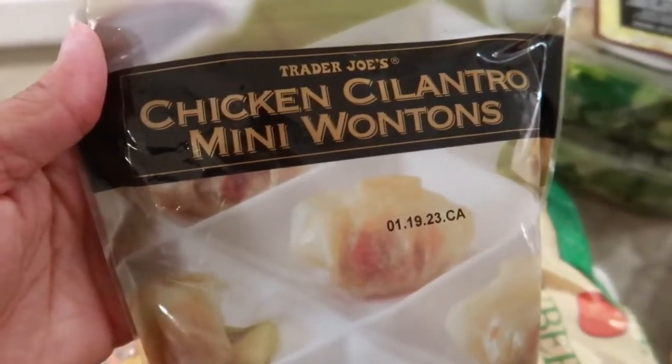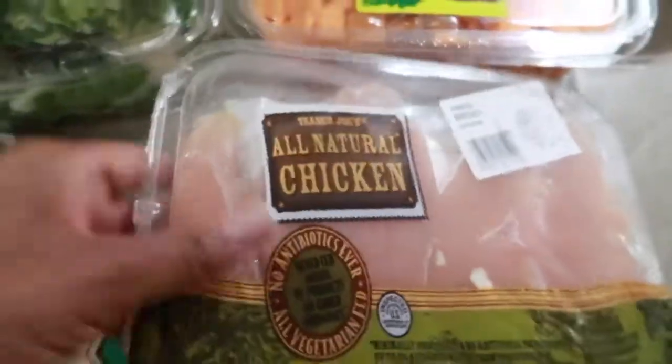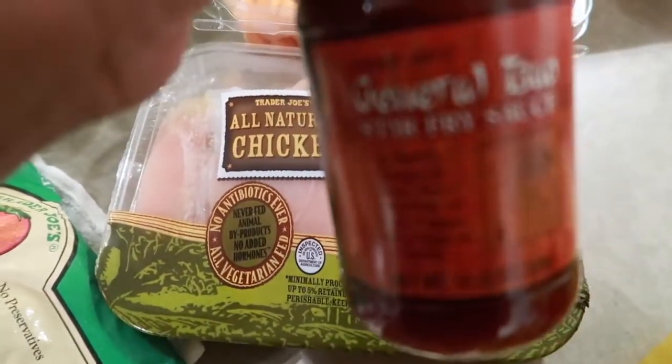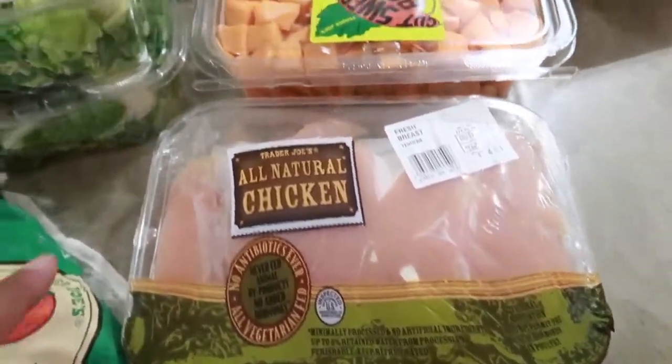And then chicken cilantro mini wontons. These sounded interesting. I hope they taste good. What else? Some chicken tenders. I actually am gonna make these with a stir fry. So bell peppers, green peppers, red, yellow, etc. And then this General So stir fry sauce from Trader Joe's over jasmine rice. I cannot wait. So peppers and rice I already had.